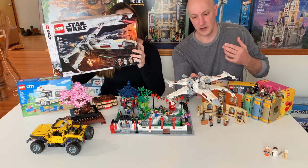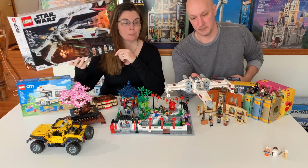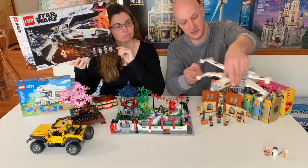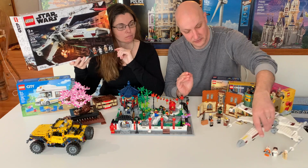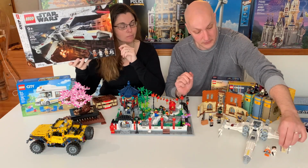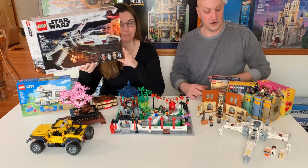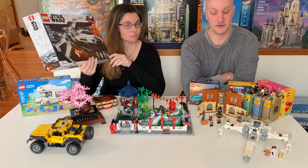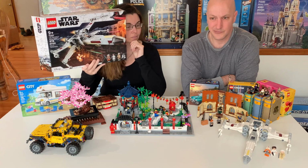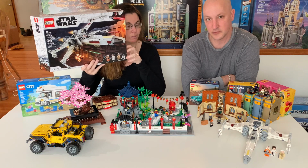The wings won't stay open, nor will they stay closed if it's just open up. That's one of the other features to this. The only way to keep it closed is if you're going to have it displayed on a shelf, like so. It came with 4 minifigures, General Dodonna, Princess Leia, and Luke, as well as R2-D2 for his droid for the X-Wing. So for a $50 price point, it was about 30% cheaper. I think it was $80 for the previous X-Wing.